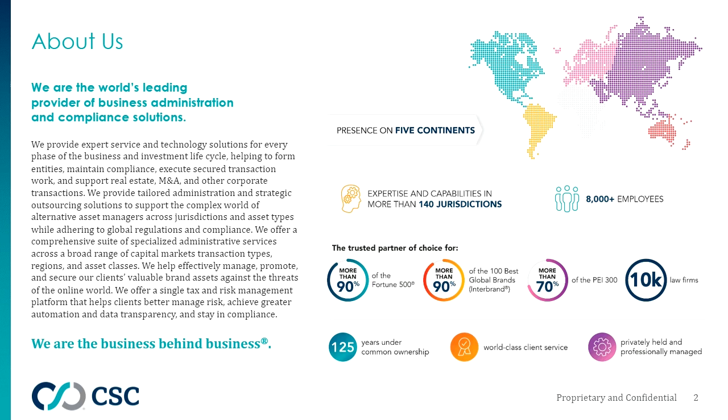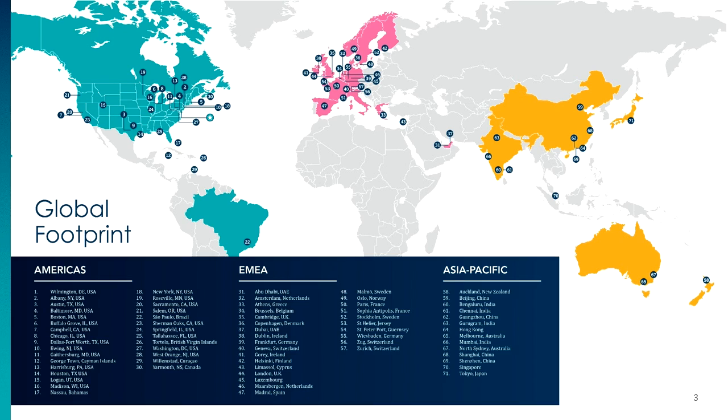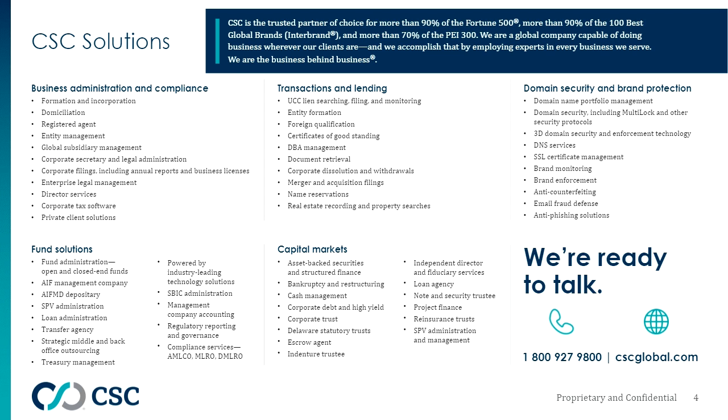We are the trusted partner for more than 90% of the Fortune 500 and over 10,000 law firms. CSC has offices and capabilities in more than 140 jurisdictions across Europe, the Americas, Asia Pacific, and the Middle East. We're a global company capable of doing business wherever our clients are, and we accomplish that by employing local experts in every business we serve. We are the business behind business.